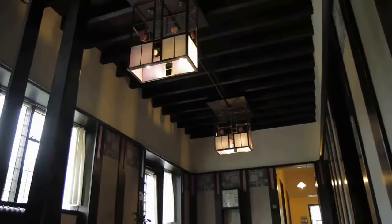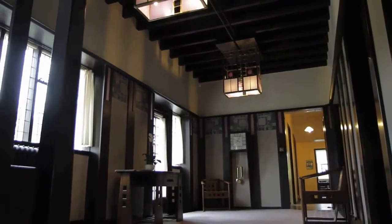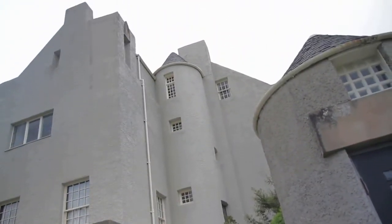And what's special about it? Well, I'll tell you, it's got a mixture of modern architecture that pleased the designers from Europe, and it's also got the Scottish vernacular. You can see the old castle forms, you can see the turrets. Mackintosh waxed lyrical using the whole repertoire of forms and functions in this house.